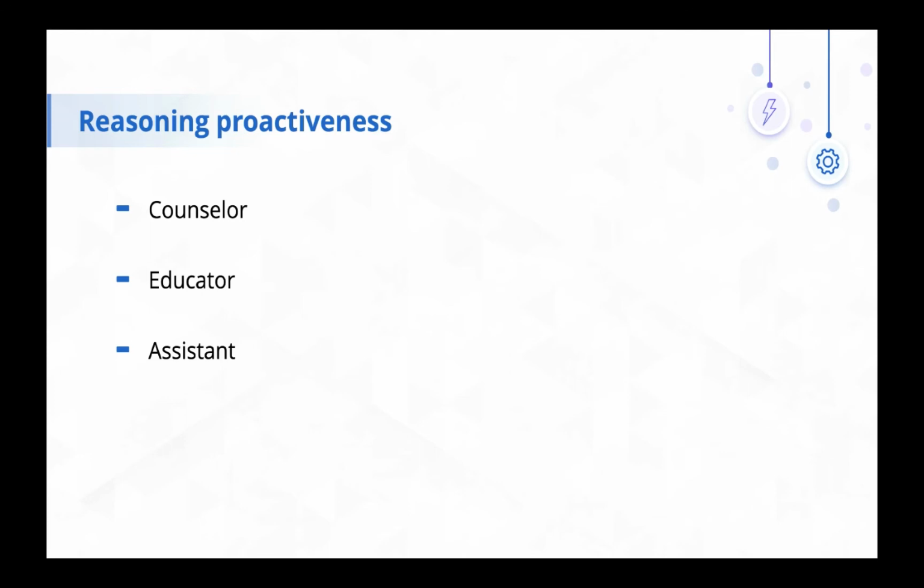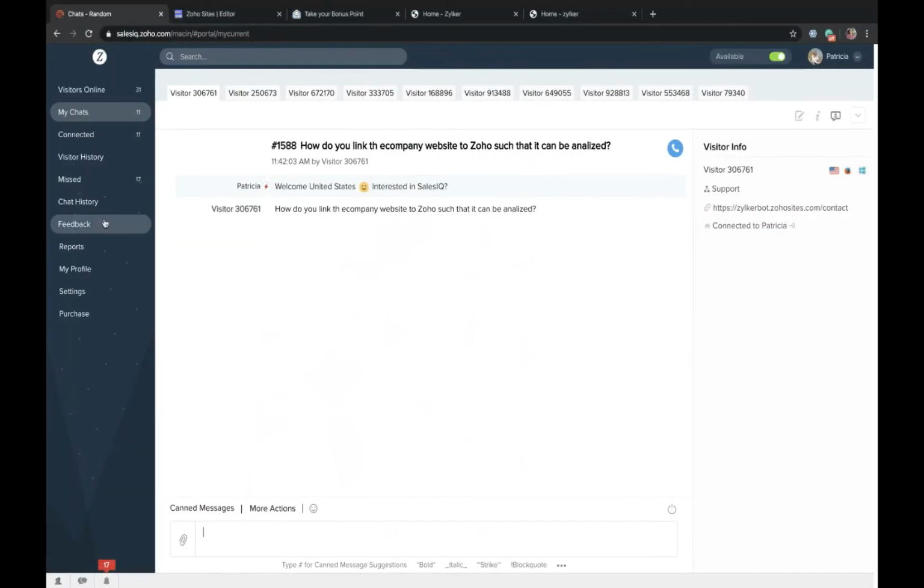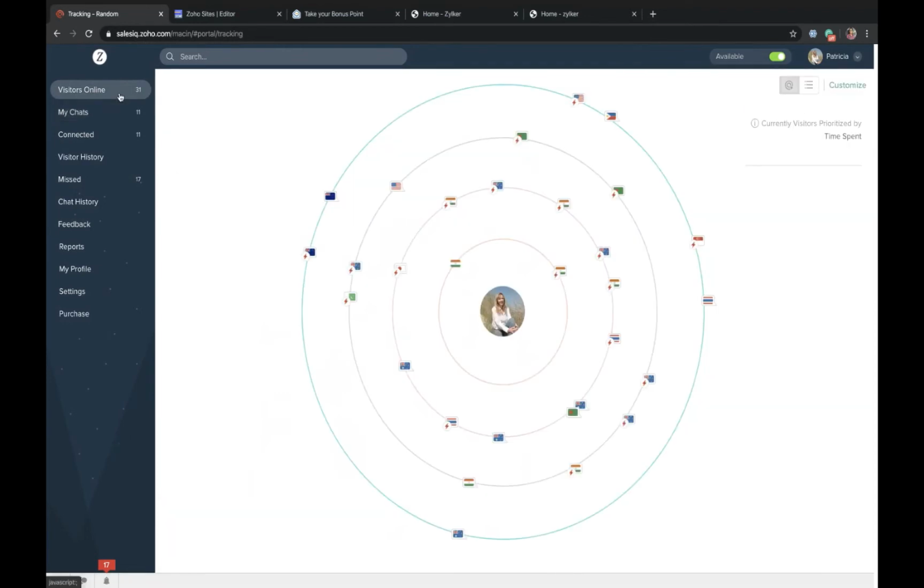So the whole point of proactive messaging is to make the customer feel valued, thereby having more conversations leading to more sales. So let's see how you can make a proactive message in Sales IQ. On to Sales IQ's dashboard. You see all the visitors here, right?